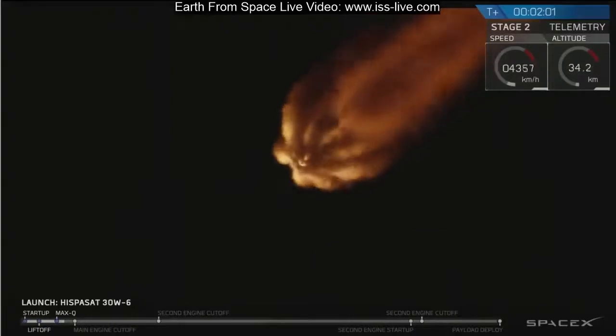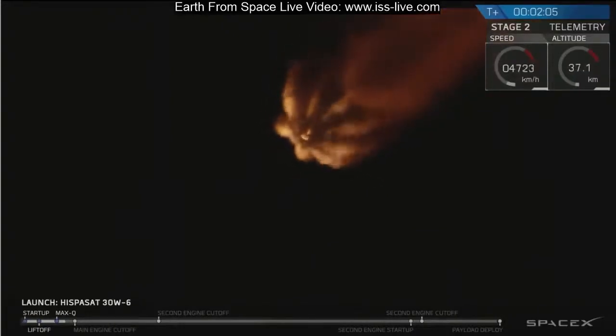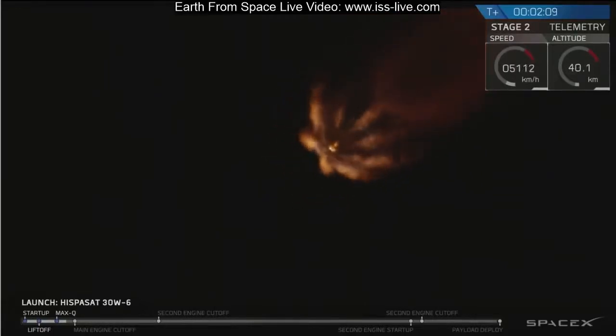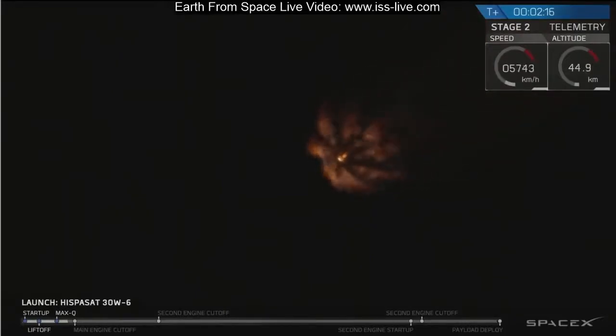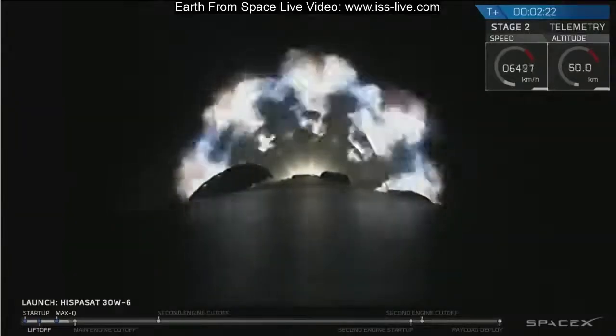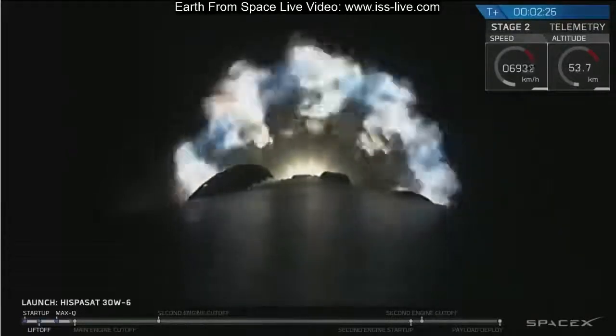T plus 2 minutes into flight. We've got about another half a minute left in the first stage burn. Trajectory looks good. We're going right down the middle of the track. We've got a great view from the ground looking up at the Merlin engine plume on the Falcon 9. Main engine cutoff of the nine Merlin engines in about 10 seconds.